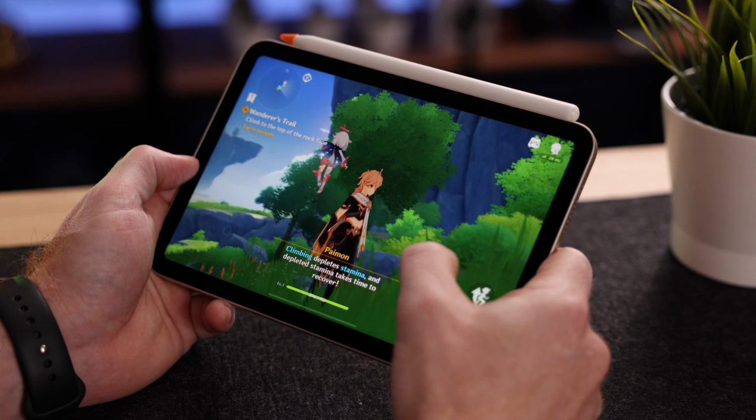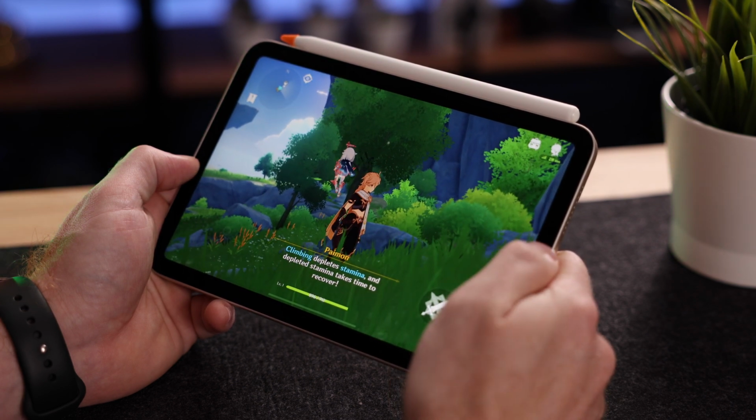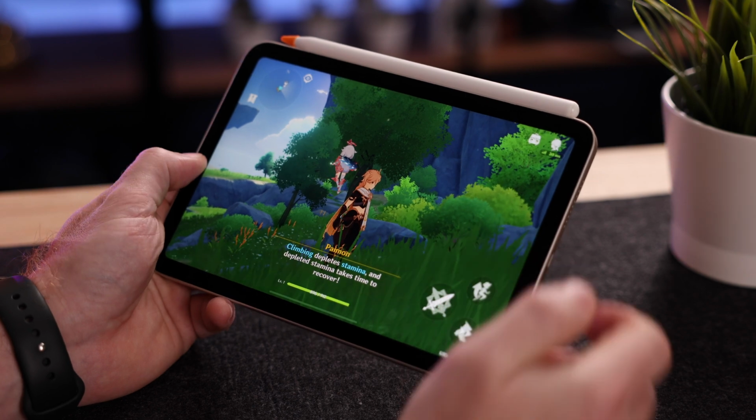The game doesn't stutter or visibly lag. Everything looks smooth and very crisp on the mini's small screen. It's more than playable, so if you're a fan of the game and you're wondering whether the mini will do it justice, I think we can conclude that it definitely does, and that is pretty amazing.